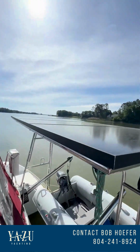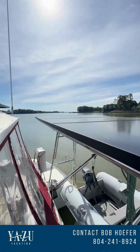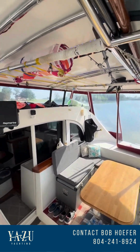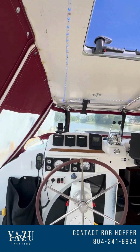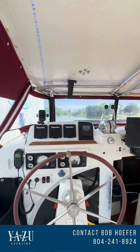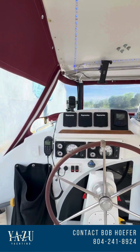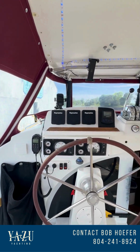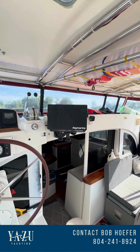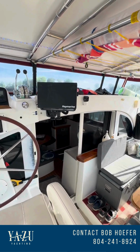There are the 3 solar panels on the arch, custom stainless arch that goes with this custom bimini. We have 2 Raymarine ST60s, Raymarine P70 paired with an ACU 400 autopilot, the Ray 91 radio, and an Axiom Pro 12-inch chart plotter.